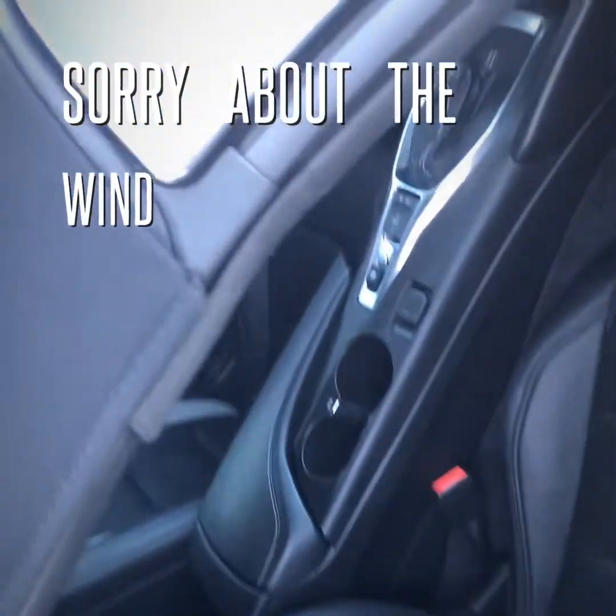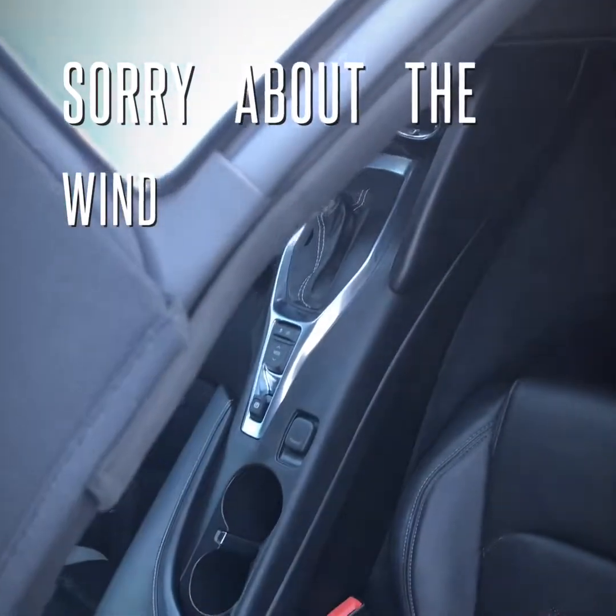Never mind the car. I know it's a little dirty on the inside. Gotta wipe it down a little bit. But that's how it looks. That's the passenger side. I'll show you the driver's side.